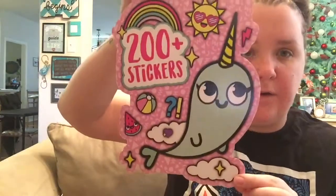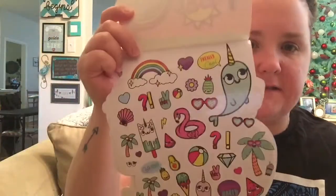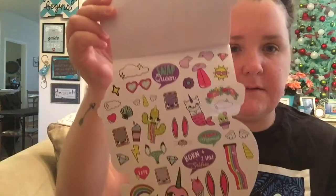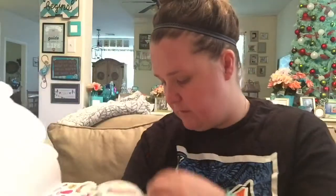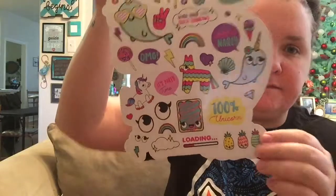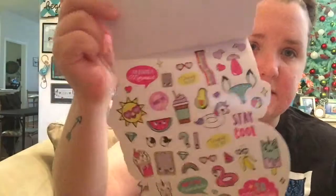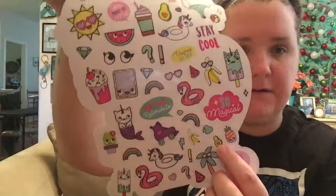And this one has the narwhal on the front. And they're all kind of the same. Oh, this one looks like it's coming out. But they're just different colors and stuff. So, this one's cute with the little wings. I love angel wings. I have a whole wall in my house that has them. Look at this narwhal with the glasses, guys. Loading. That's about how I feel today. Vacay all day. Shoot, I wish. The avocado. Good avocado. Okay, so that's it for my Target Dollar Spot.